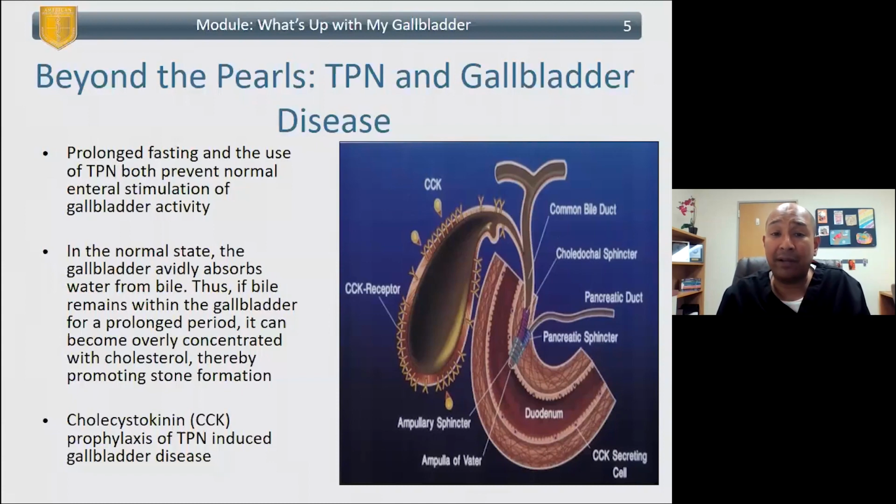So I'm always worried about giving TPN. But we also need to consider what's happening in the gallbladder when you give people TPN. So my first bullet point states that prolonged fasting and use of TPN prevent normal internal stimulation of the gallbladder. Nothing's causing the gallbladder to what? Contract. So this is important. In a normal state, the gallbladder avidly absorbs water from the bile. Thus, if the bile remains in the gallbladder for a long period of time, it can become overly concentrated with things like cholesterol, and you get stone formation.